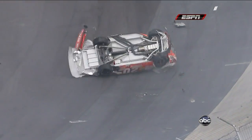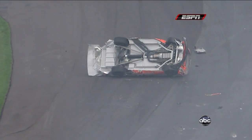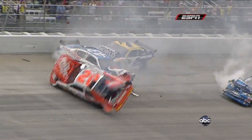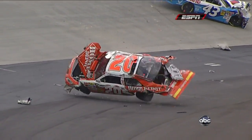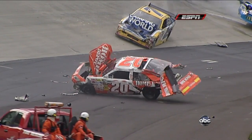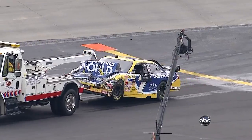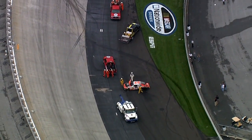And you hear what you talk about how high the banks are here, and you see him just tumbling down that bank. There's so much height difference right there from the top of the bank down to the apron. Three stories, the difference between the top and the bottom, 24 degree banks. Just side over side over side, a violent impact. And the good news is this new car that NASCAR brought on, what, 3 years ago, and the driver able to walk away and walk into the ambulance. A violent crash here on lap 31, taking out four cars at Dover, Delaware.